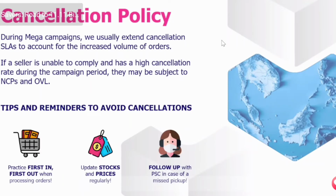Another thing to take note of, and this is something very important, especially now that we're leading up to 11/11, make sure po na we update our stocks and prices regularly. Alright? What do I mean by this?